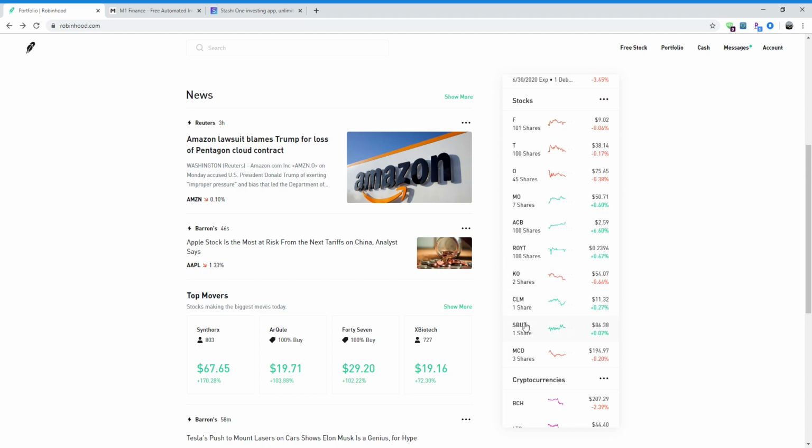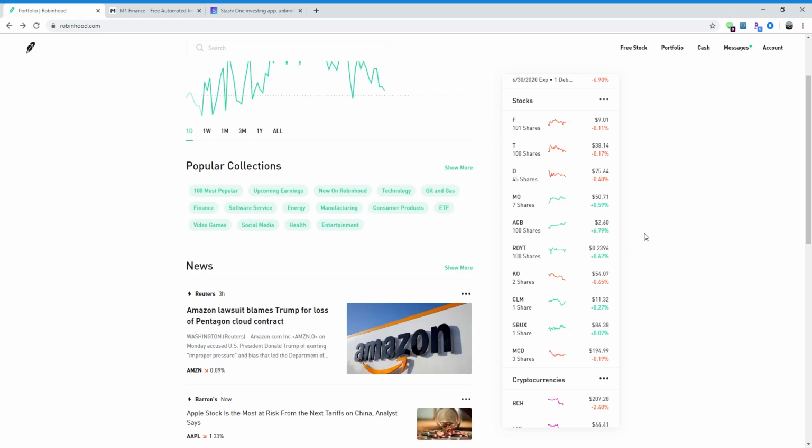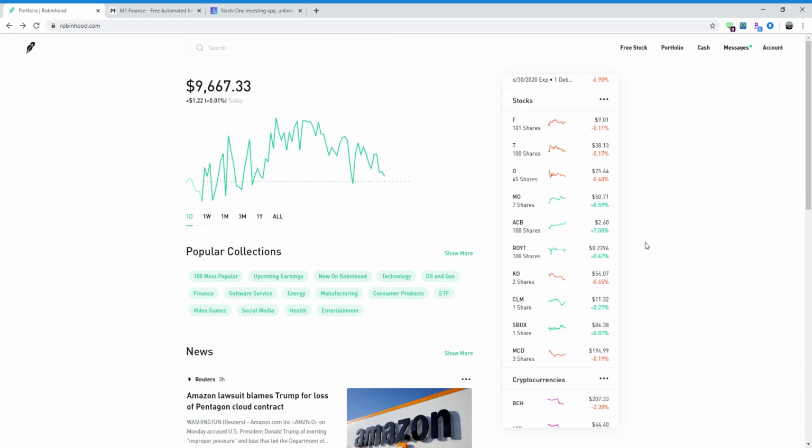Next, we have 7 shares of Altria, 100 shares of ACB, 100 shares of Reut, 2 shares of Coca-Cola, 1 share of CLM, and then lastly we have 1 share of Starbucks and 3 shares of McDonald's, giving my entire portfolio a net value of about 96.67.